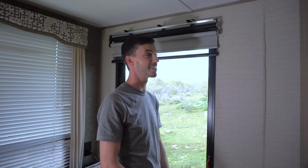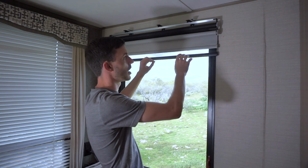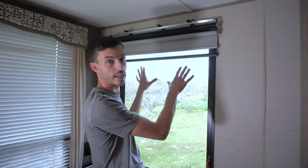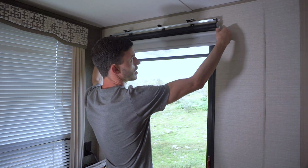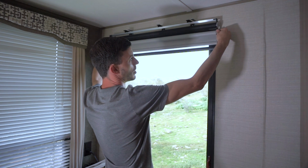That's pretty nice. And these are really easy to adjust. Like right now, this is kind of where these sit. So if I let this one go, it kind of stops right there. So you can see it's hanging down a lot lower than I would like. So all you do is you rotate this knob, this top one, so it takes it up. And I'm gonna take this one up too.